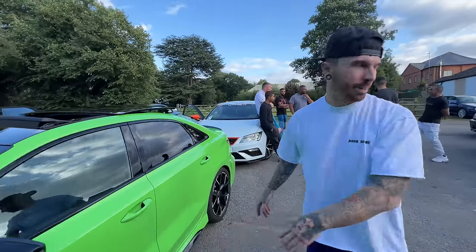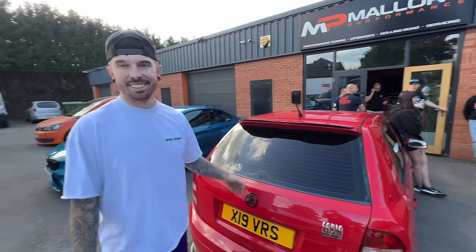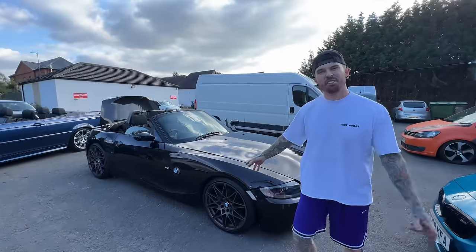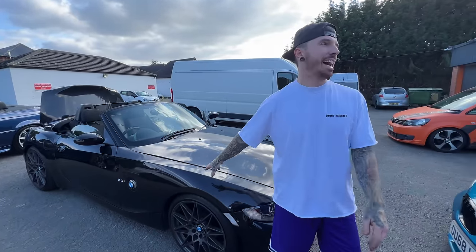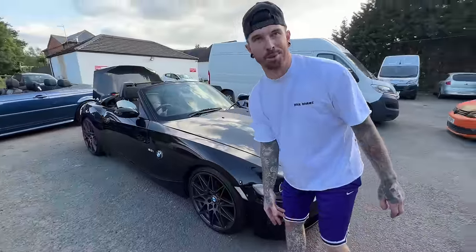RS3 is back again in Parky's one. Fabia, that weren't 1,500 quid, was it? No. No. And Bazzy's £1,500 car, it was about £850. £650, but he's got wheels and tyres on which are worth more than the car.